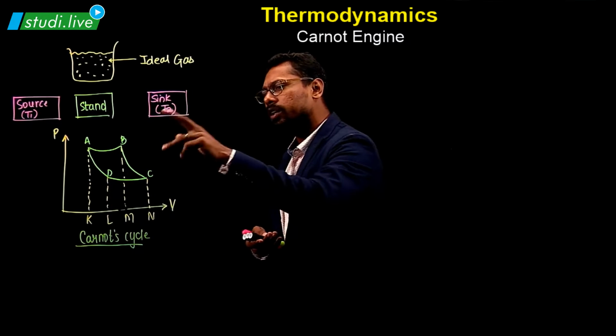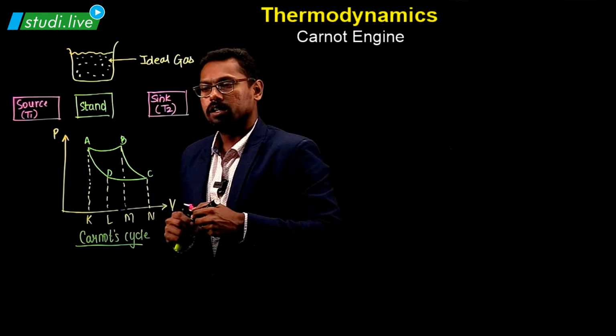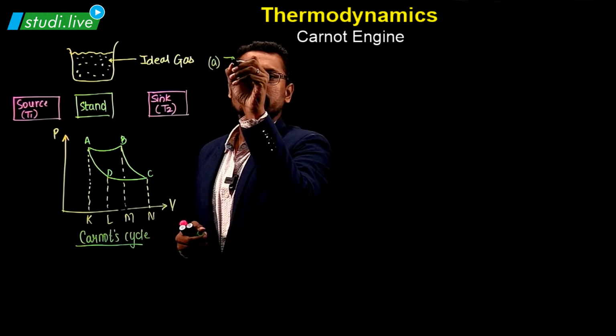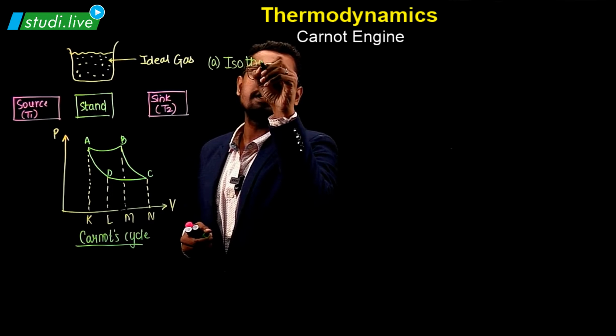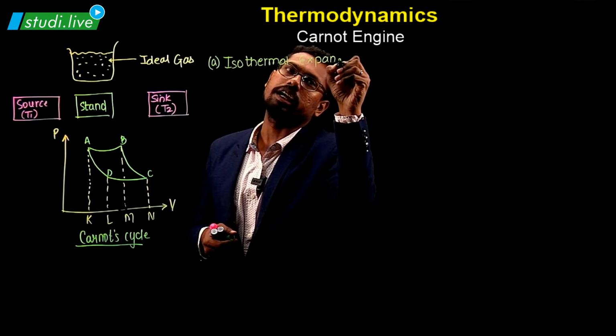So let's talk about our very first step, AB. The step AB is nothing but a representation of isothermal expansion.